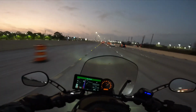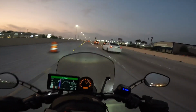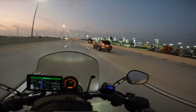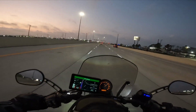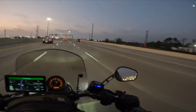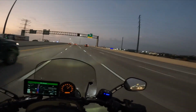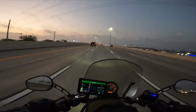So, headed down 45 south because this is one of the freeways I can't ride during the week, because there's no HOV northbound coming back in, and traffic on this freeway before 9 o'clock in the morning, oh man, during the week this thing is backed up like out to here. It's ridiculous.